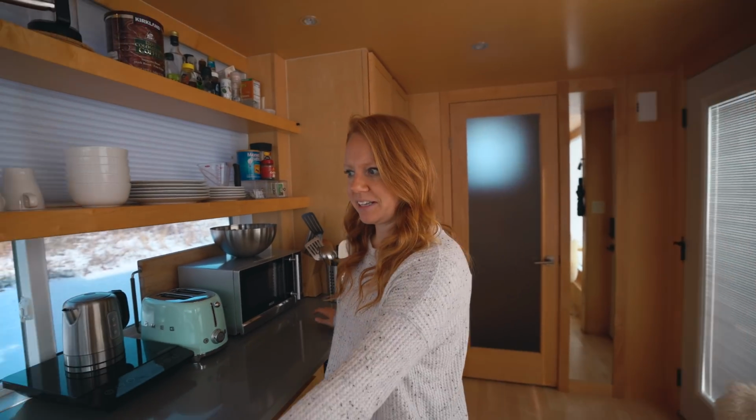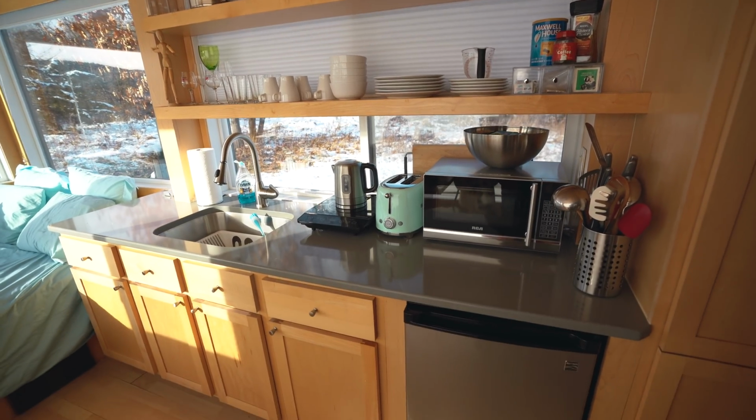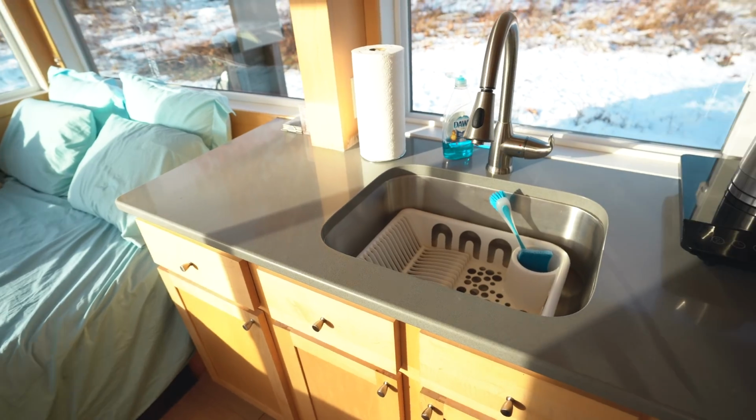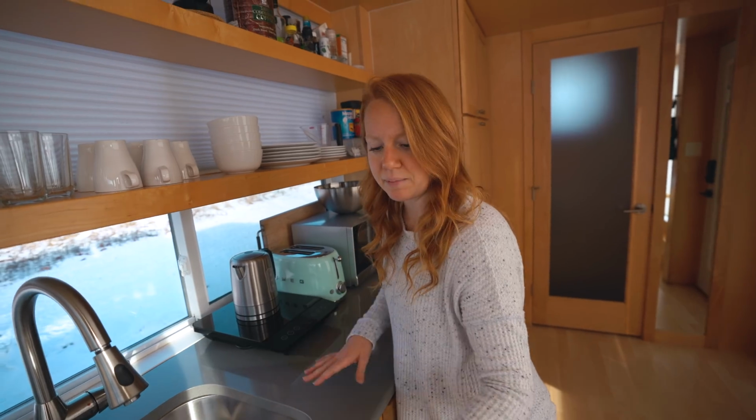We also have a very large kitchen in here. I really like the countertop space. There's plenty for us to cook. We actually made a full meal and breakfast in here. And then the sink is super long so you can do a lot of dishes in there without messing up the cabinet, getting the floor all wet. I love that.